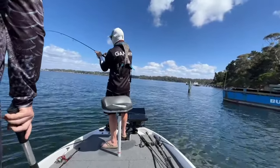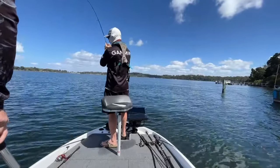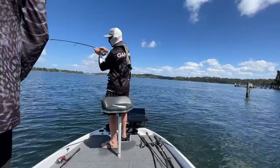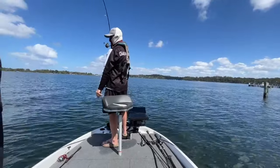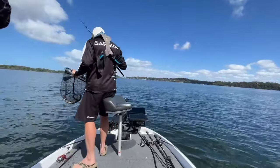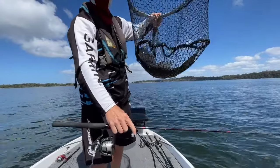The good thing is there's 30 of them this size under there. At least that's what the Garmin's telling me. Got the 39, but he's close to a killer, I reckon. It's getting bigger. They're getting bigger. You're close enough there to get a shot. Getting bigger.